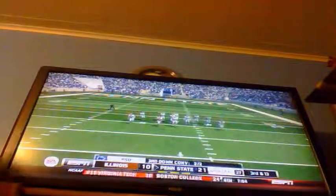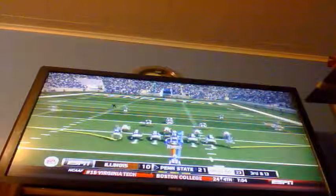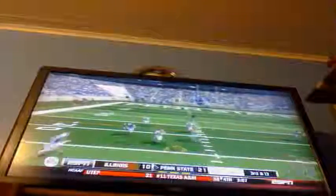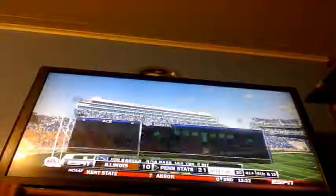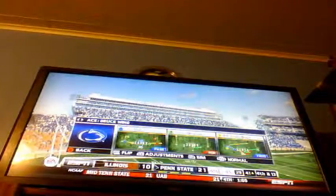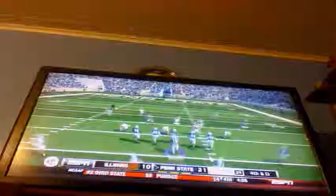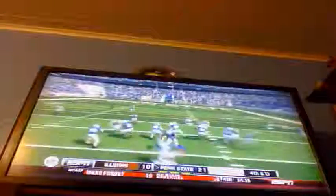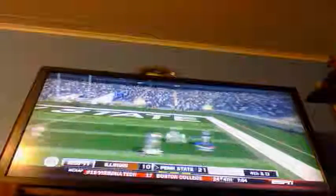Right here, and this is all in the bag if they really want it. They just can't make mistakes! There it was, making those mistakes. Here we go, setting to go for it. Here is Penn State. And it is caught by Hicks! Hicks!